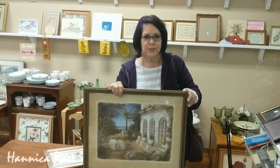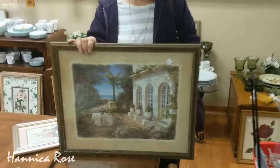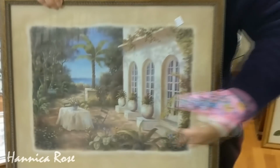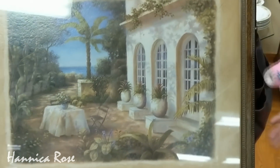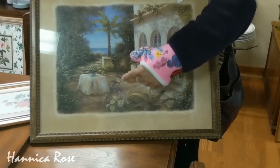So the first item my mom found in this store was this piece of art, and it just has a really pretty beach scene on it. This was $4.99, and this will look great in her beach-themed bedroom, so she was really happy to score that.